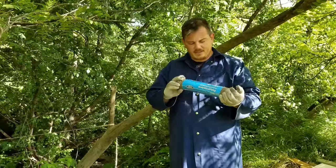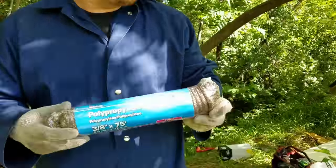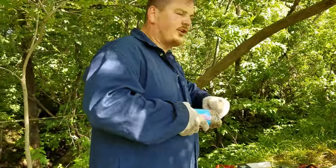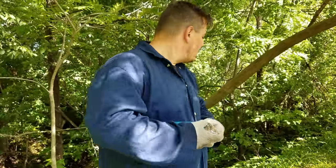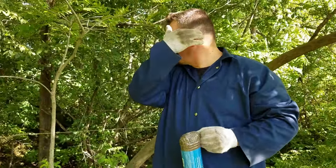I don't know if screaming is going to change the strength of this rope, but 3/8 by 75. So we'll see how this works. And we're going to go to time lapse for this, probably, right? Yeah, probably. So anyway, sorry about that. We were going to get this other ratchet strap tightened, but I think we'll come back to that shortly.